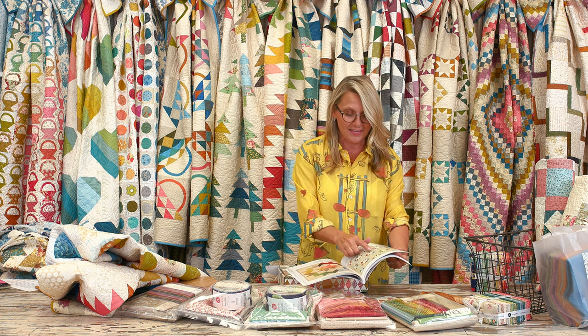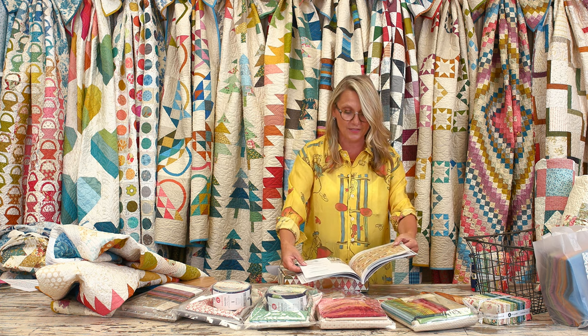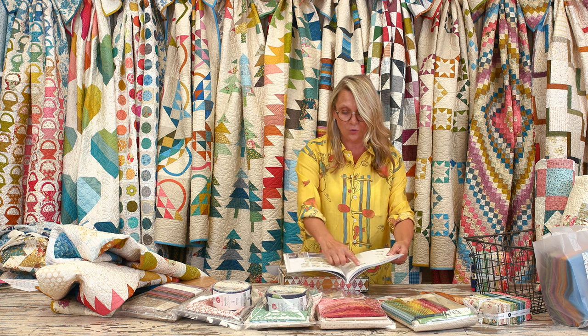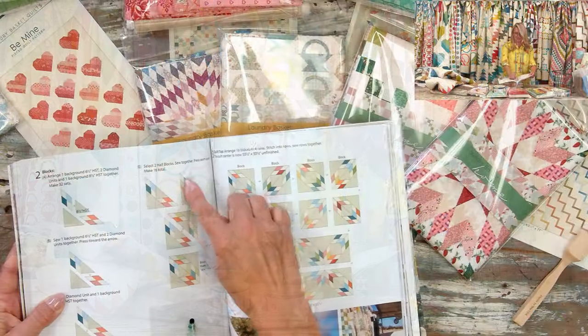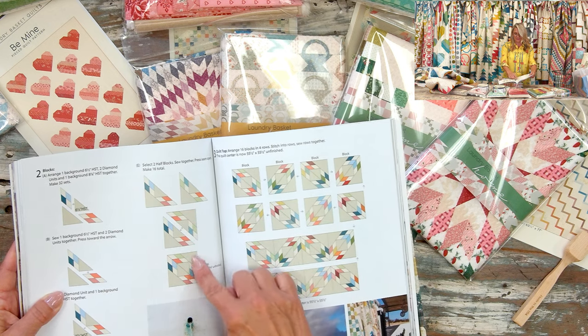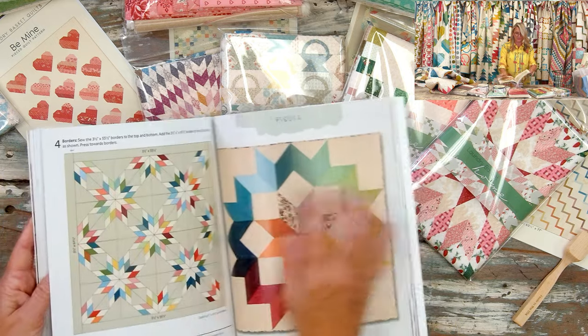And notice the 8-point star, the Lemoine star, right next to it. Do you see? It's also an 8-point star. That one has no Y seams. It's made in a regular way with triangles. And this is how you make the block and then put it together into a beautiful, beautiful quilt.